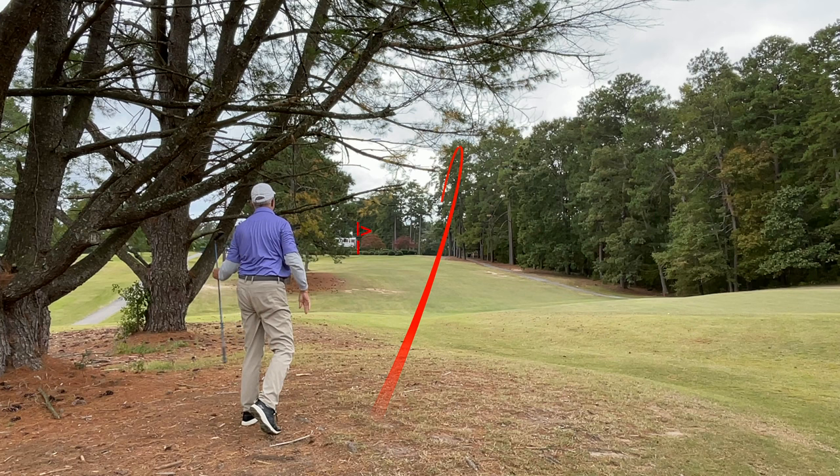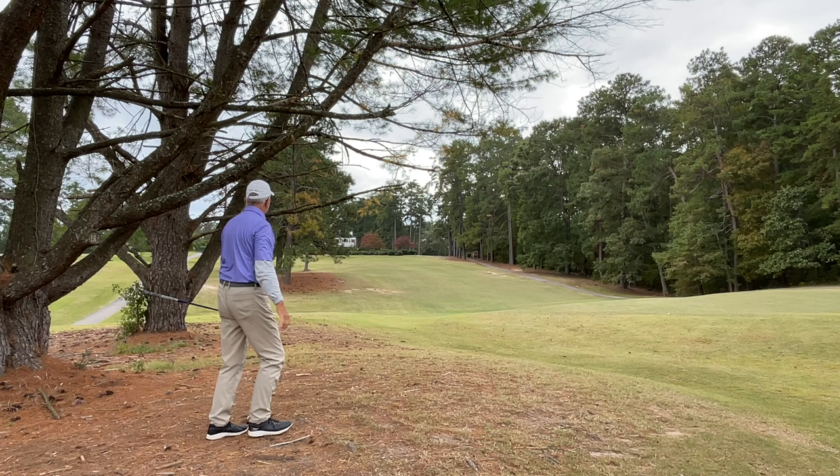Started a little bit right. It's drawing in there. That's actually pretty good. Not bad. It's close to the green. It's right up there. Good shot.